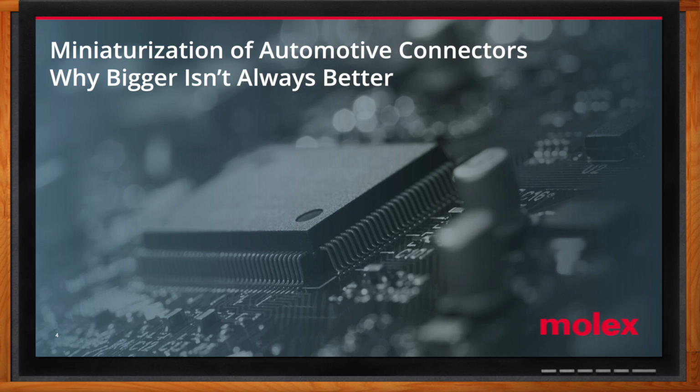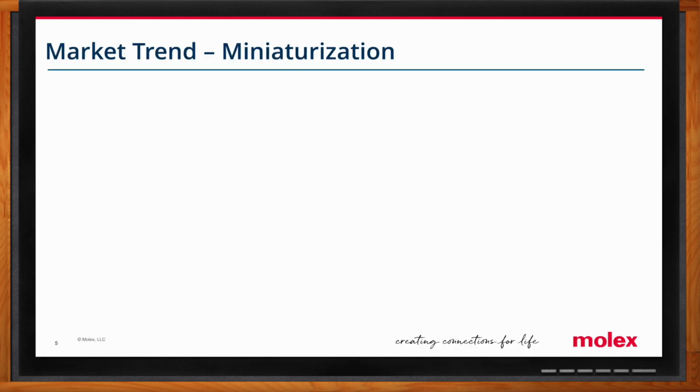Okay, so let's dig a little deeper into these trends toward miniaturization. Kirk, what kind of architectures play into these trends, and what role do connectors play? Well, the electronic content is growing exponentially in a vehicle. And if you think about it, the size of the vehicle stays the same. So we're essentially packing a lot more electronic content into the same space.